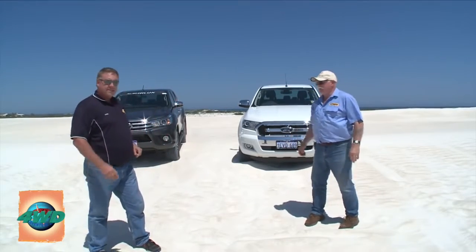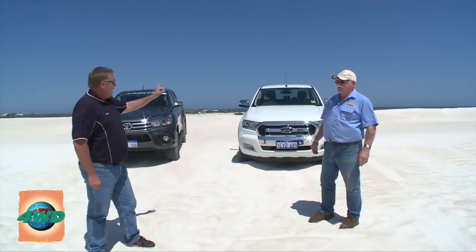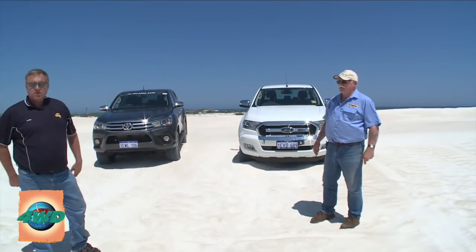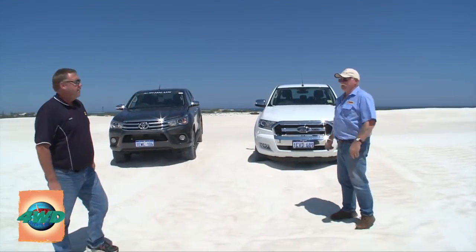Nick and I are going to test the off-road capabilities of the new Ford Ranger and the new Hilux on the Lancelin Dunes just north of Perth. So let's get these things lined up for a look around.